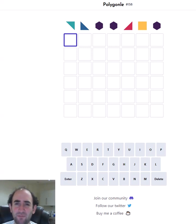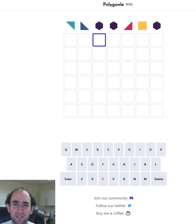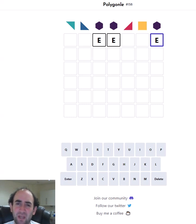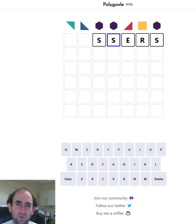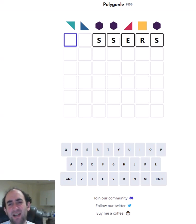Hello again, welcome to today's attempt at the polygonal puzzle, where I'm simply trying to guess a word, and where the shape at the top is repeated, the letter is repeated. So those could all be E's, for example. However, I think it's maybe more likely that they're S's, because that's quite a common ending to a word. What are we going to guess as the first two letters then?